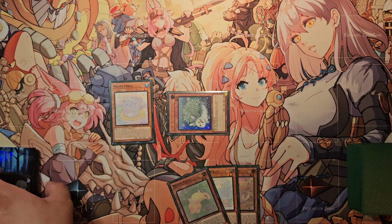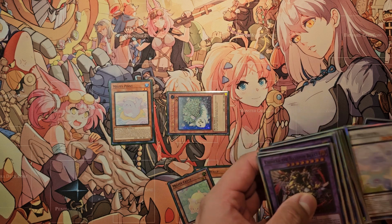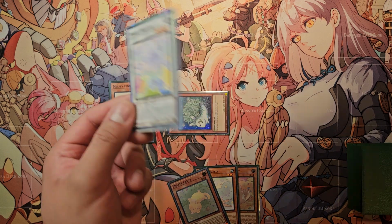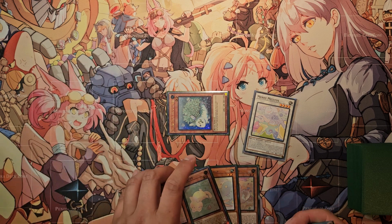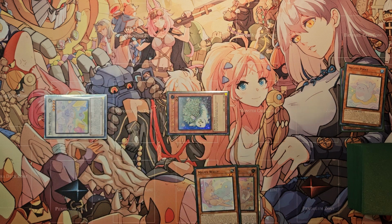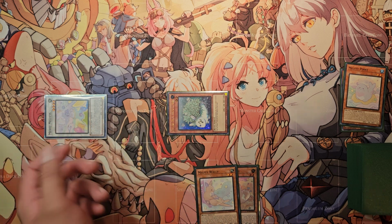But in this case, Penny has one of 2 options. We can go for the more proactive approach, which is Merry Melfys, which is a generic level 4 synchro requiring a tuner and a non-tuner. So that could just be Penny plus any of the Melfys in her hand, for example, and then we can make the Merry. And then since Merry was special summoned, we can target a monster they control, bounce it back to hand. So off of a single Wally, you effectively get a pop and a bounce, which is really, really nice.